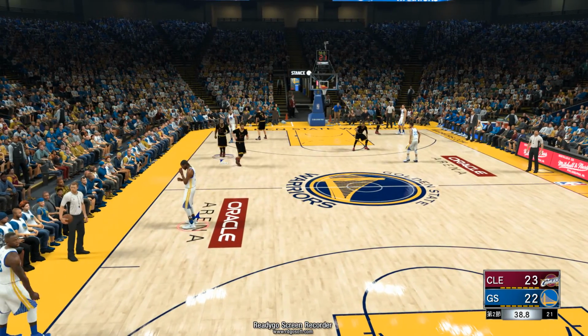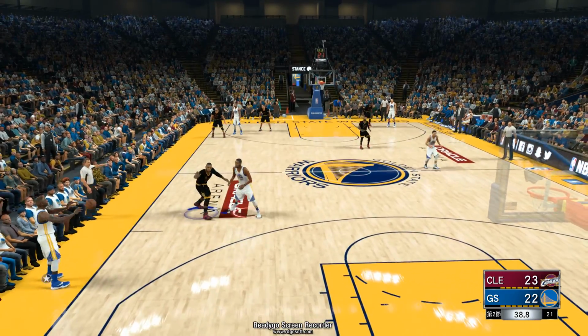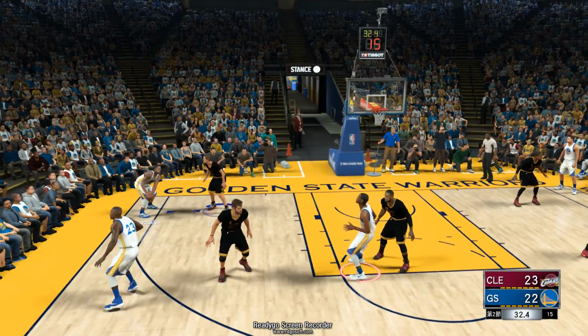Green, he's checked in for West. Klay Thompson comes in for Ian Clark. And Curry subbed in for Shaun Livingston. And then for Cleveland, James checked in for Tristan Thompson. And Irving subbed in for Mo Williams.